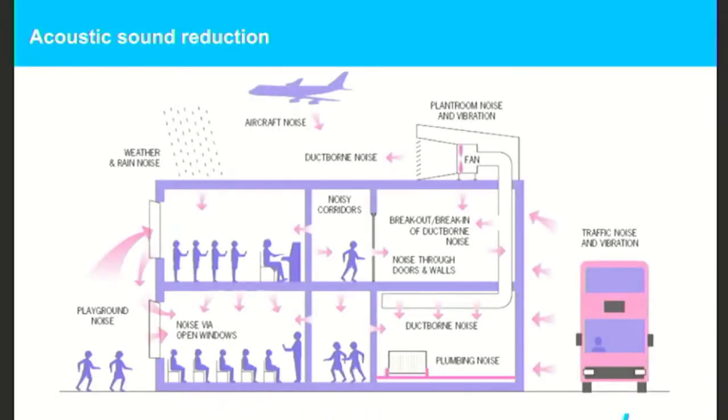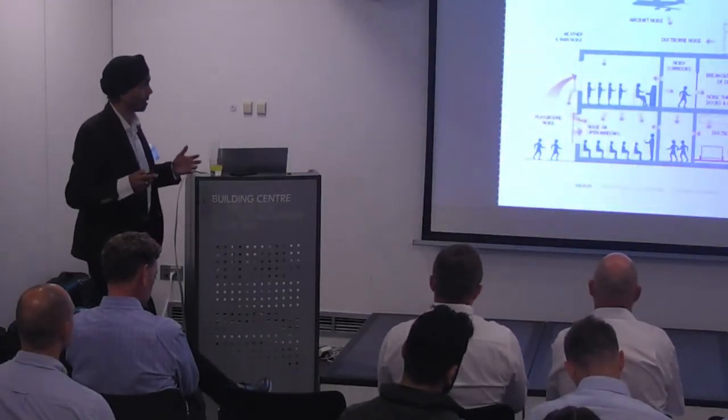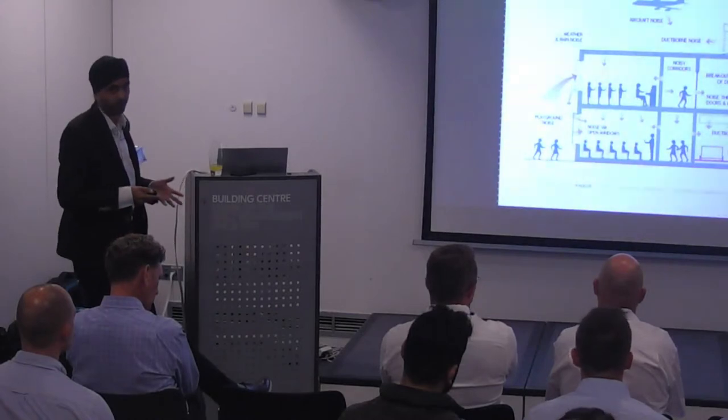Acoustic sound reduction, just quickly touching on this. Partitions, sound absorbing, sound reduction. We would design our systems in accordance with, again, the regulations and legislations out there.